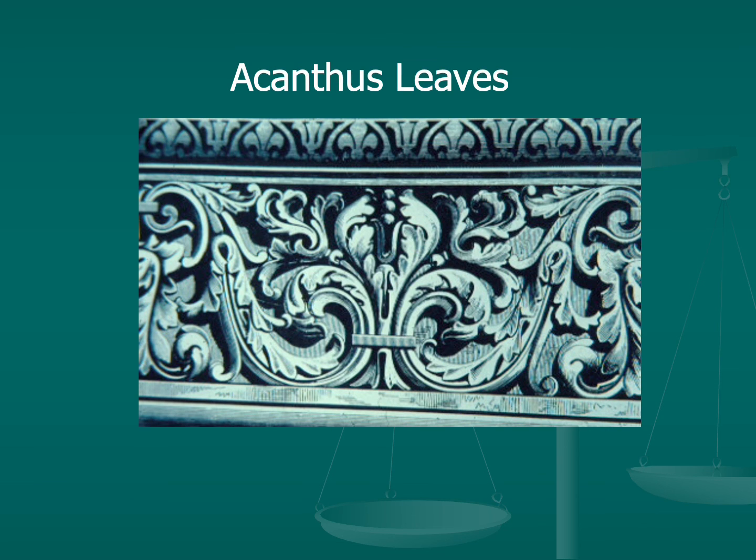So this image here shows the acanthus leaf pattern. As you can tell, it has a very scroll-like nature to it, while still obviously showcasing and focusing on those leaf-like patterns.